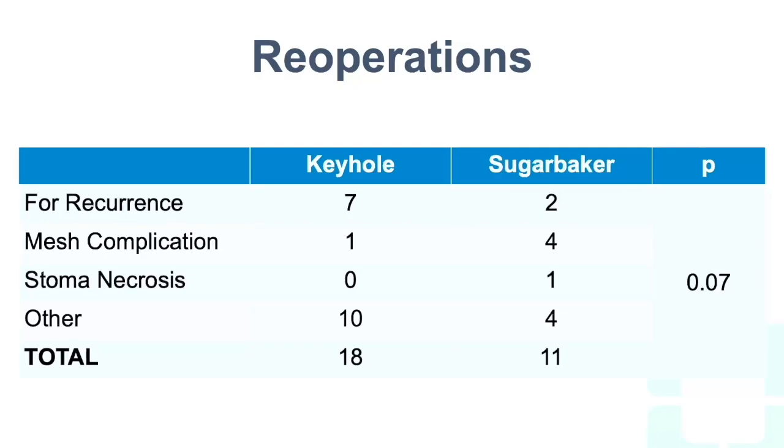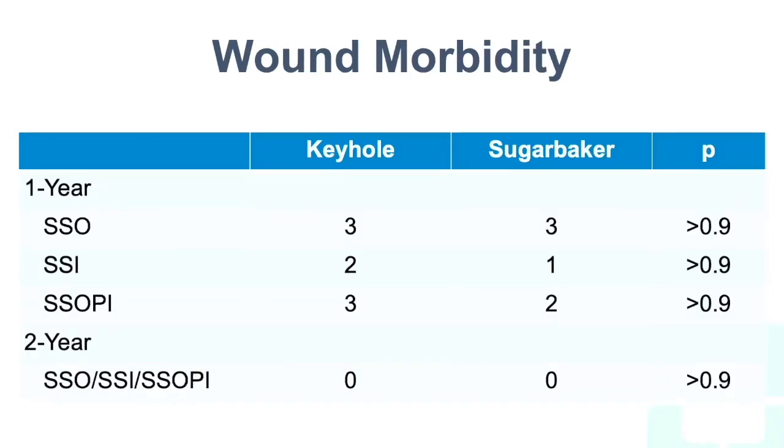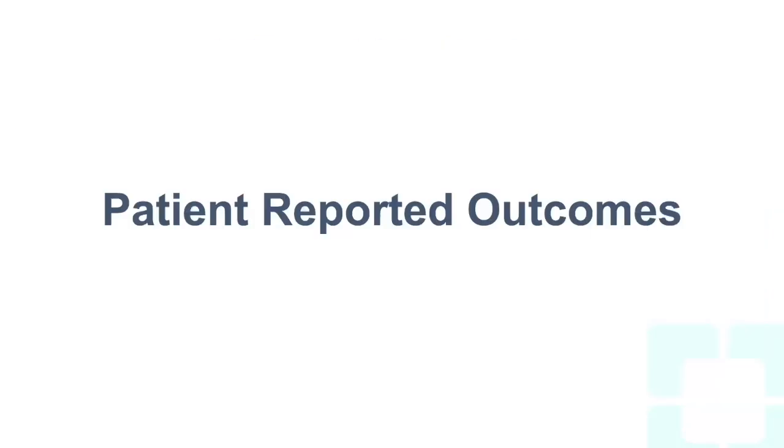For reoperations, patients were more likely to get a reoperation for recurrence, for a keyhole, again, and for other reasons as well, not related to the stoma, but not statistically significant, probably underpowered to detect that difference. Wound morbidity, no huge difference between the two groups.